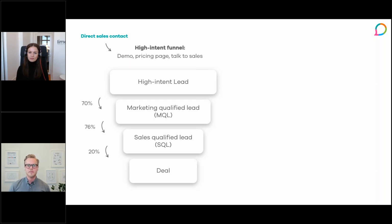And this can probably look very different based on the product you sell, of course. We have a pretty, I want to say simple, but a complex product, with a longer sales cycle. So it can range from a few months to a couple of years. And for a low touch product where you can get started right away, you might see around 50% of your SQLs actually turning into deals. So this is our high intent funnel. This is our main funnel, which is most important.